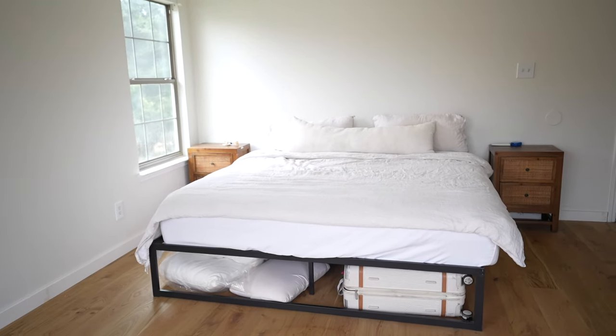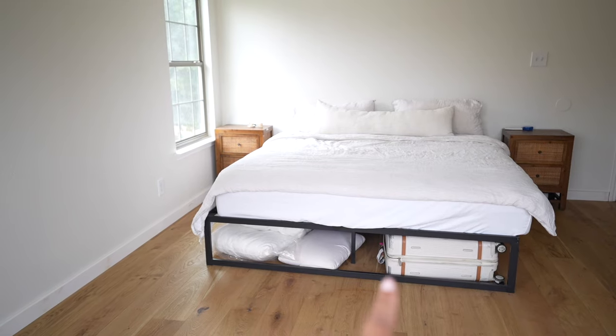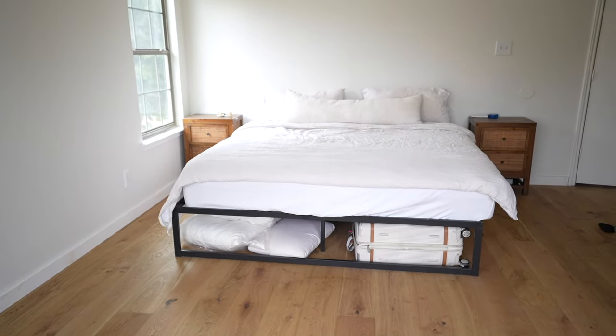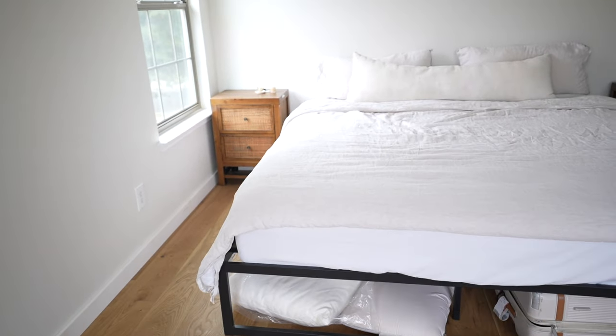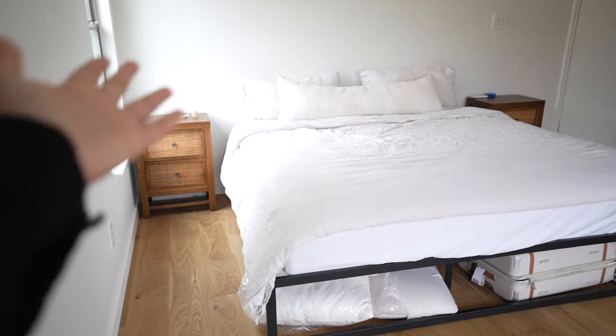Like I said, we only have the bed frame right now, and there he is. As you can see, we have so much random stuff under the bed, so we're gonna have to pull it out. We're just gonna scoot it to that side of our room. We did get the bed with storage, and I'll show you guys that once it's all assembled. We actually paid for it to get assembled too. So this is the before.